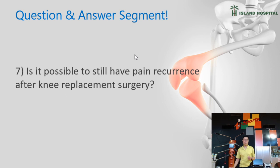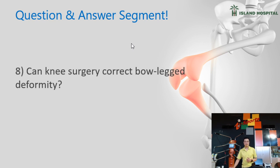Another question here, is it possible to have pain recurrence after knee replacement surgery? The answer is yes. Patients usually will have pain across the front of the knee, around the kneecap. That's a very common problem, and there are ways to solve it. Again, you need to talk to the doctor who's done it for you. There are ways to solve it with injections and what's called radiofrequency treatment to try and cut down the inflammation and the nerve pain around the kneecap. It's very possible to treat things like this today.